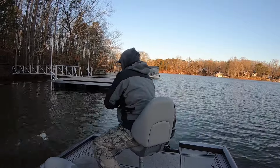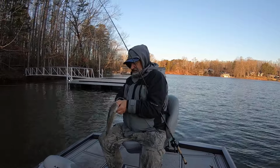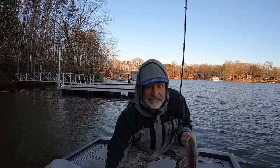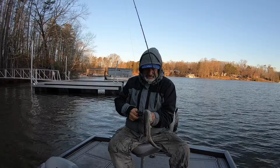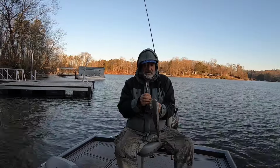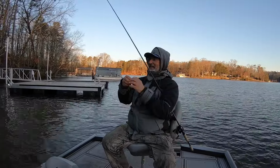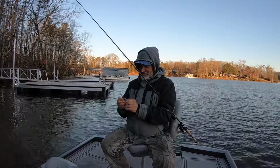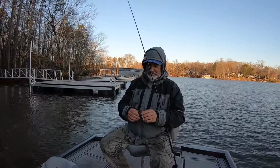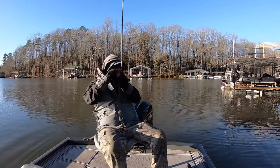Pull, I say. That's not that big, but it's a decent fish. He took it a little deep, but I'll take it. I think it's a lot of male bass. Since I pinched my barb down, I got that out of him, no problem, unharmed. That's three. Boy, they love the lizard, I'm telling you. Got him. And it's another not very big one.